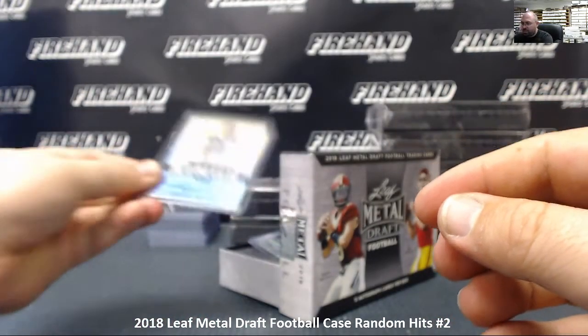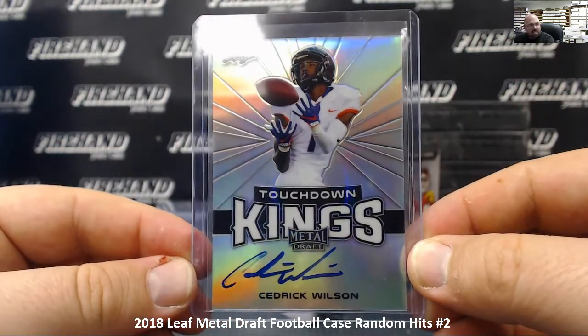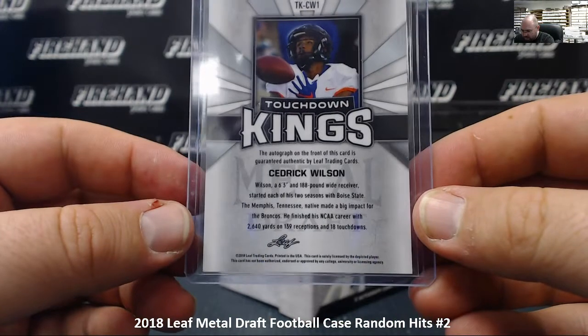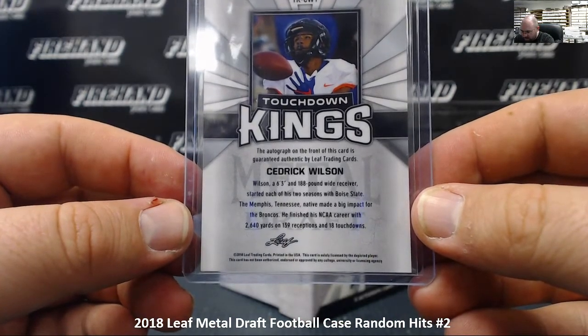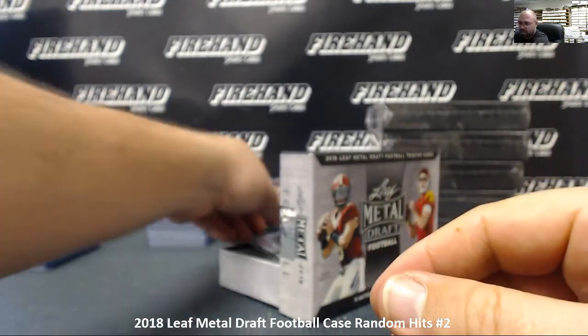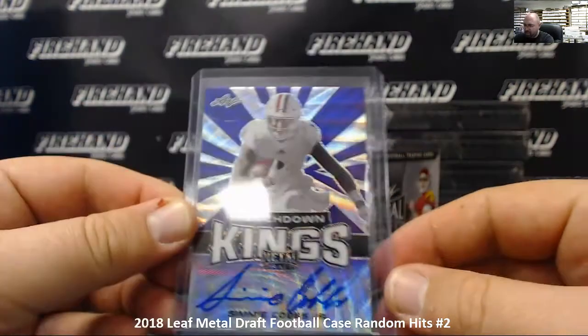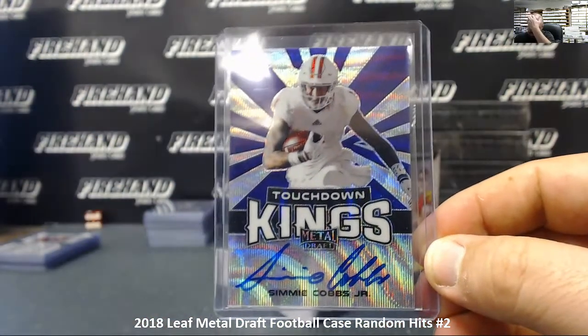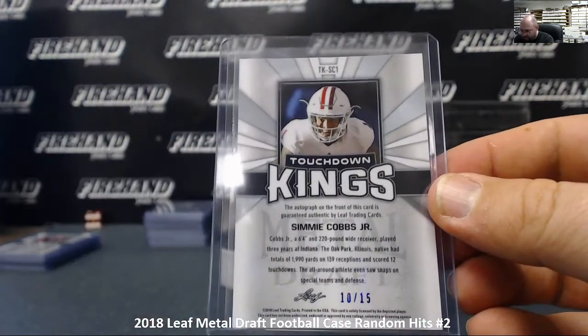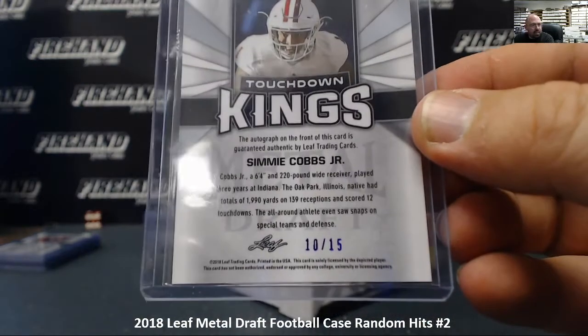Next up, Cedric Wilson, Touchdown Kings base. Cedric Wilson is out of Boise State. Next up, Touchdown Kings Purple Wave, Simi Cobbs Jr., second Simi Cobbs at the break. Touchdown Kings Purple Wave from Indiana, serial number 10 out of 15.